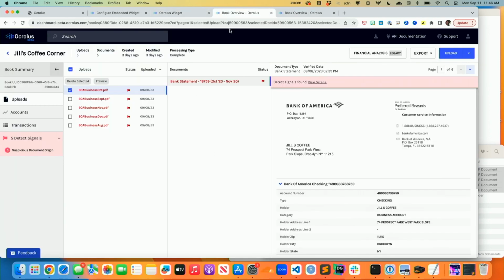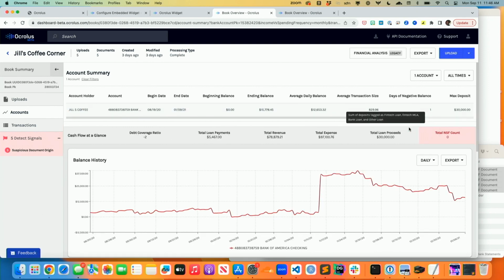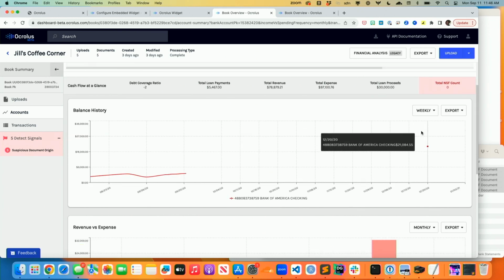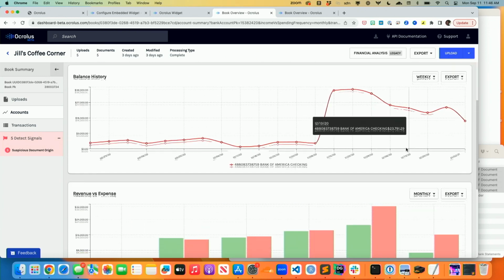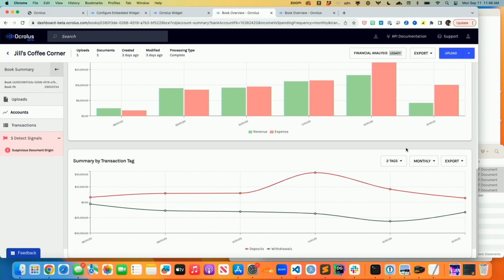If we want to understand the cash flow characteristics of this borrower, we'll go over to the account summary. This shows every single bank account, summary statistics, balances over time with all different levels of granularity, daily, weekly, monthly. It shows revenue versus expense, and it allows you to see the time series seasonality of different transaction types over time.